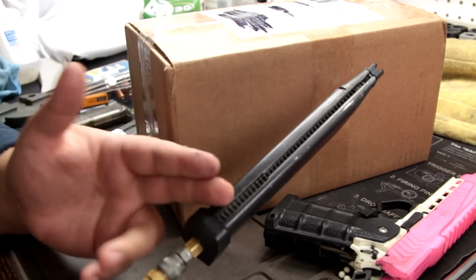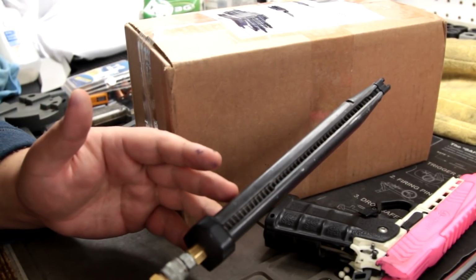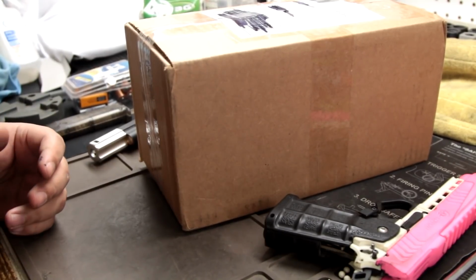When I play Airsoft, I run with Pro Ins, the long mag. Those are like my mains, my favorites. But what the hell? We need a drum mag to actually fit the picture.